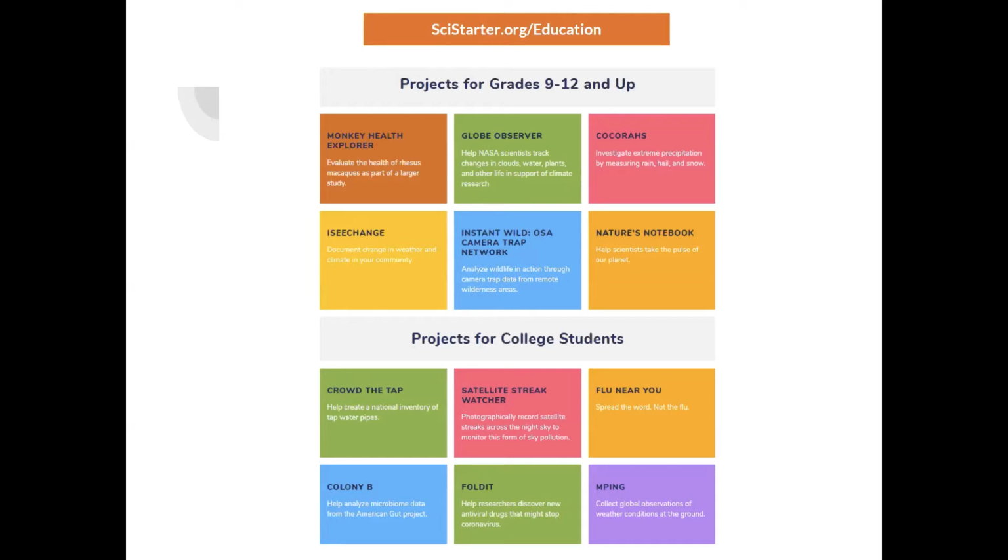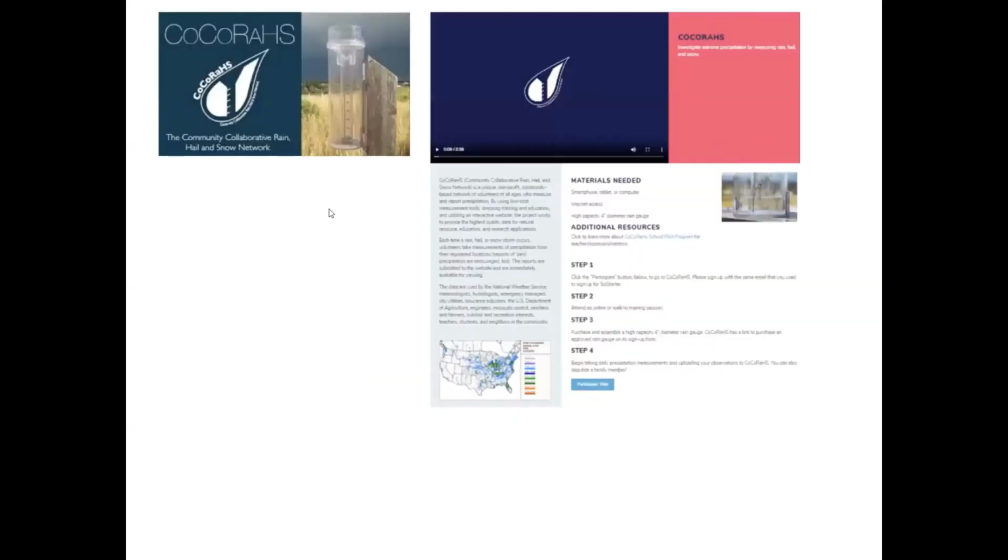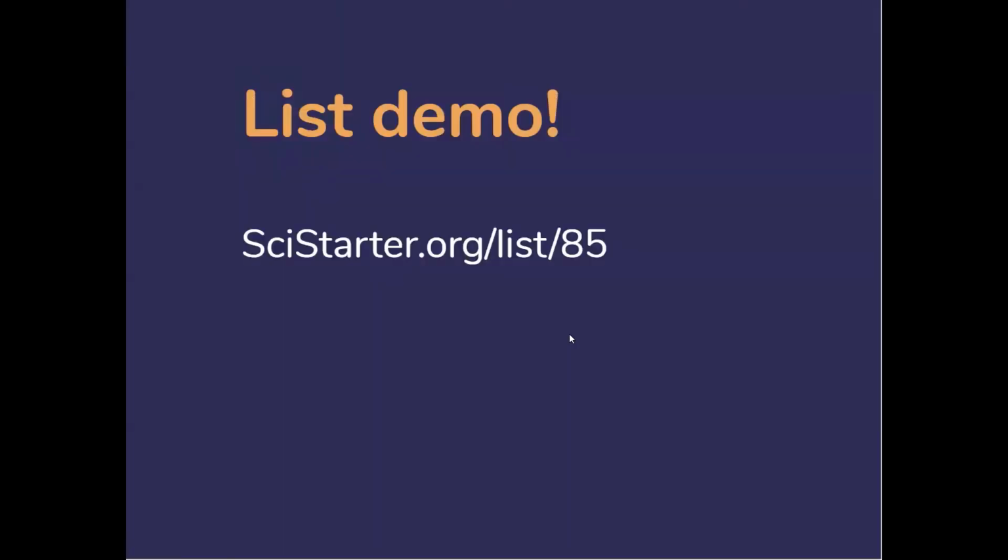And there are so many other projects. I mean, citizen science is so diverse. It's everything from astronomy to zoology. Just as an example of a project on the education page, where you learn a little bit about the project and then you click participate to go off and do it.